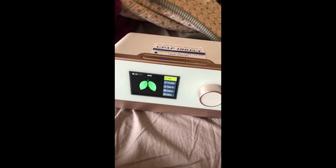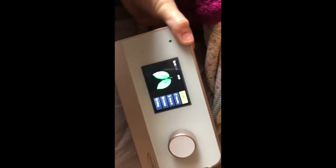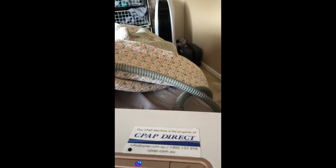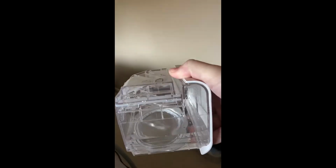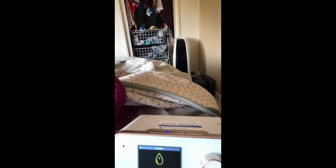I want to show you the CPAP machine that I got from CPAP Direct. Years ago when I was nursing and caring for a lady who had sleep apnea, she had a huge machine, probably three to four times this actual size.